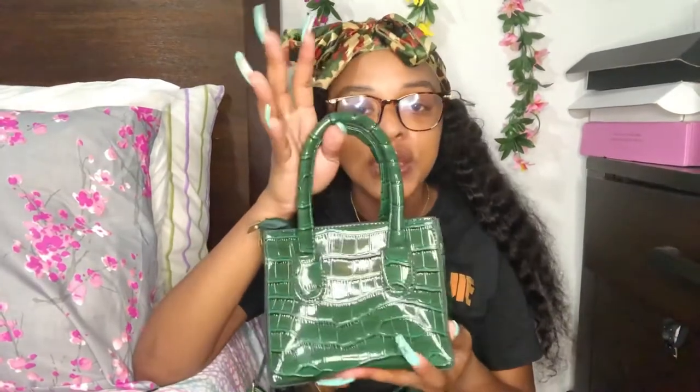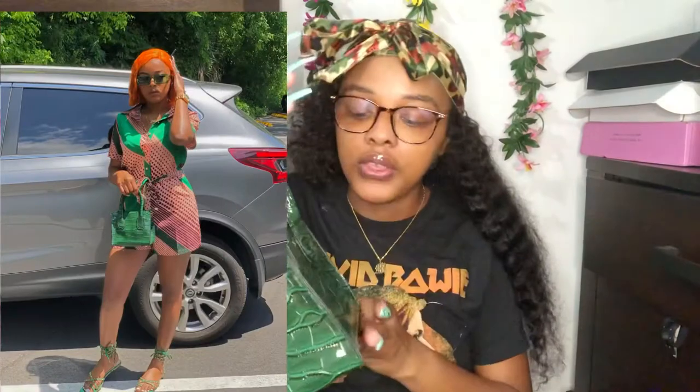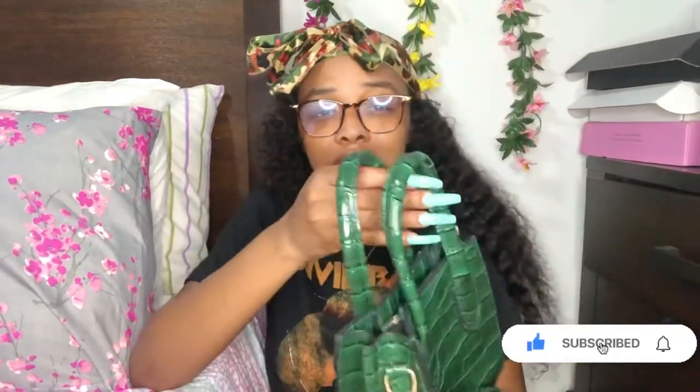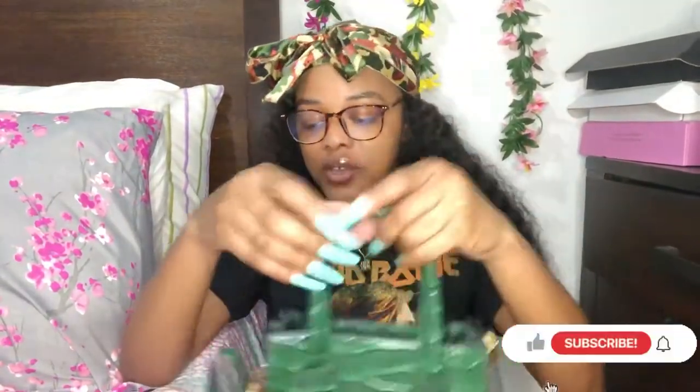I've worn it before. I posted a picture of where I've worn it. I think I had my orange makeup on when I wore this one. But I love this purse. It's just so cute, with the right nails, the right outfit. This purse is cute as hell. A cute bag. And this is a good material. This is strong. It's going to last me a very long time.